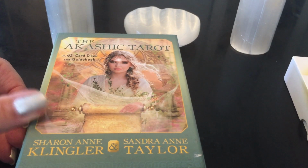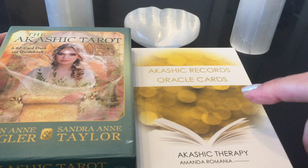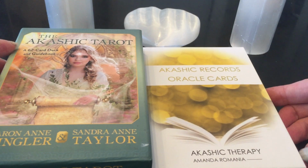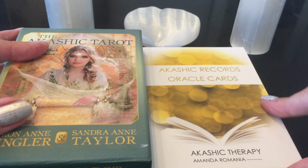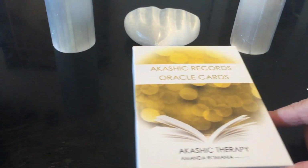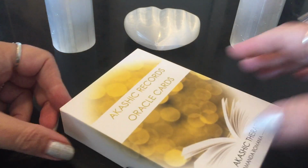That's an amazing tarot deck for Akashic readings, and I thought I would use these together in the readings when I do an Akashic Records reading with the tarot cards. Also at the end, pull some oracle cards from here. So anyway, I'm going to go through the cards for the first time with you, and then at the end I'm going to pull some cards and see what we get as a reading from this deck.